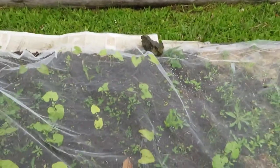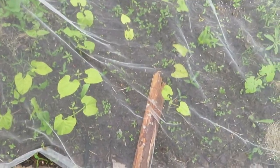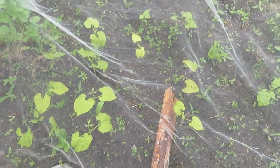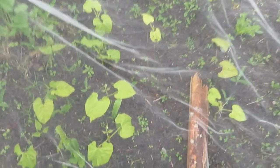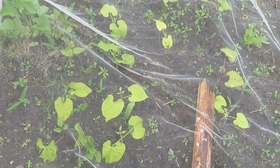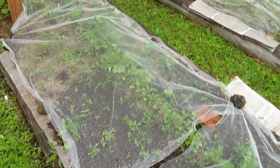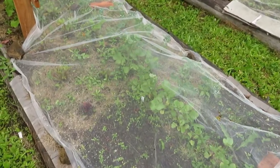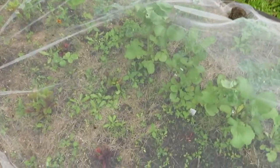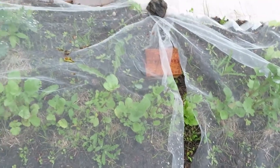Here are a bunch of different types of bush beans. It was a mix, with purple and green and white in here. You can see that even despite the slugs, they seem to be growing okay. There are radishes in the center. Slugs seem to really enjoy radishes.